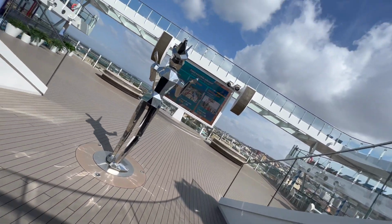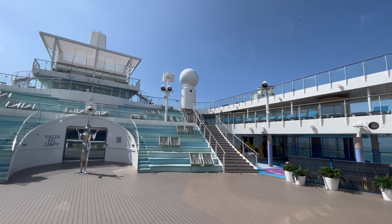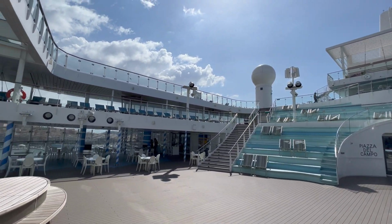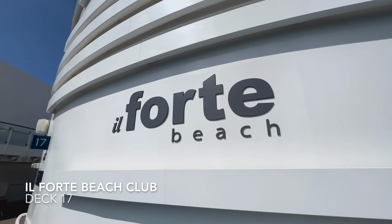Moving all the way to the back of deck 16. Now, a couple of things that I don't show you in this video, so I won't be showing you the spa, I won't be showing you the gym, and I also won't be showing you the kids clubs, just because I couldn't get access to any of those venues to show you during the cruise.